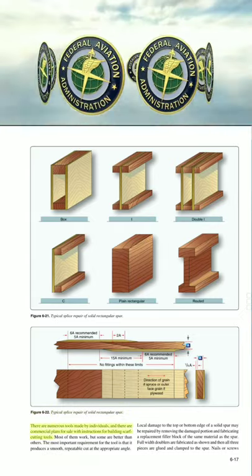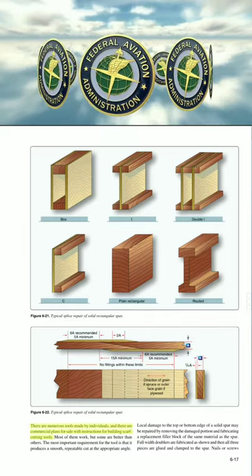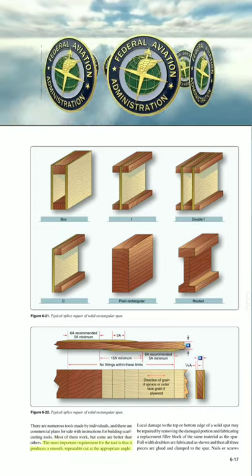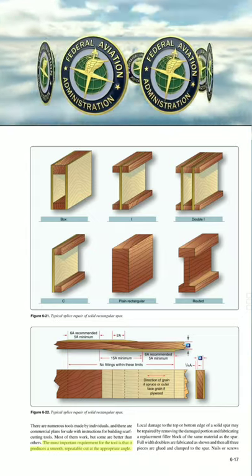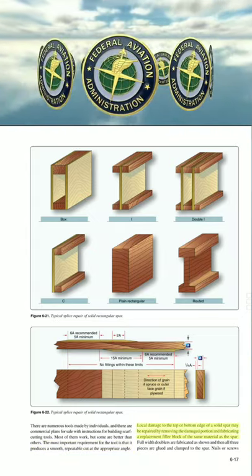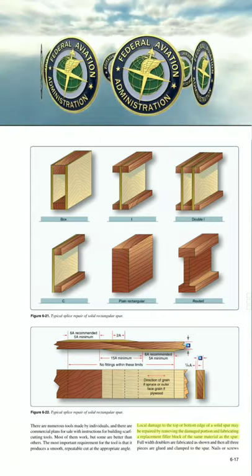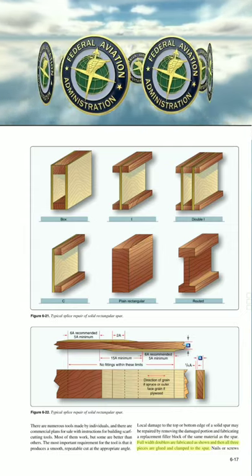There are numerous tools made by individuals, and there are commercial plans for sale with instructions for building scarf cutting tools. Most of them work, but some are better than others. The most important requirement for the tool is that it produces a smooth, repeatable cut at the appropriate angle. Local damage to the top or bottom edge of a solid spar may be repaired by removing the damaged portion and fabricating a replacement filler block of the same material as the spar. Full-width doublers are fabricated as shown, and then all three pieces are glued and clamped to the spar.